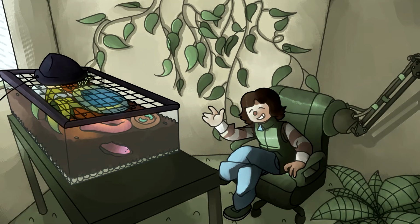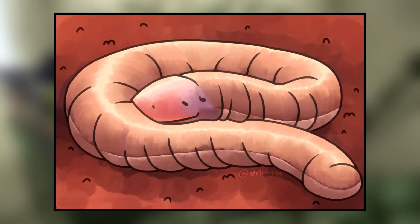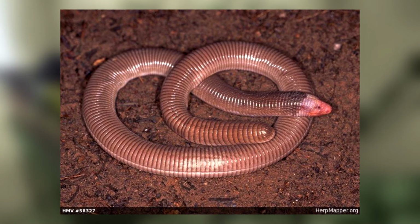Hello, welcome to Herp Corner, where we'll be discussing the crooked worm lizard, also known as Amphisbaena camura. They're a diurnal species of amphisbaenid that's commonly mistaken for others of the same family.